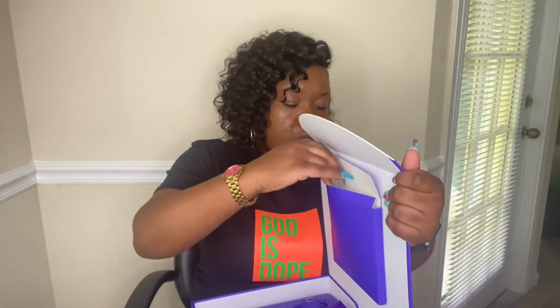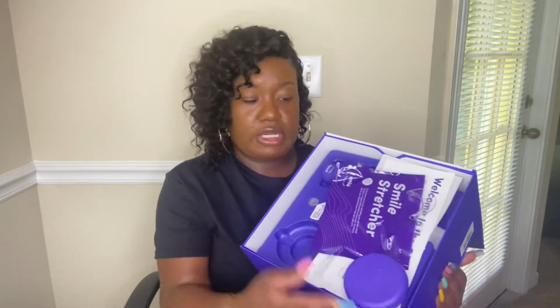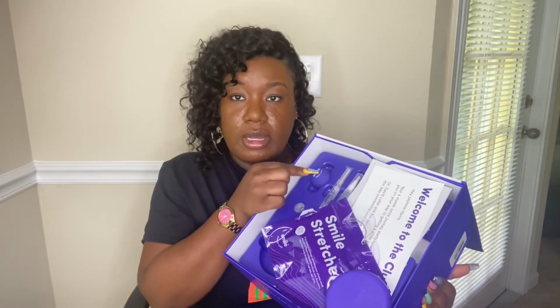It comes with another little booklet or pamphlet, which is not in here, sorry, telling you what to do and how to care for your aligners and things like that. It comes with 2 of the brightening pens, like I showed you from the consultation. These are a little bit bigger. But yeah, it comes with those. It also comes with another, I'll just show you because it's hard to get out. Another lip balm right here.